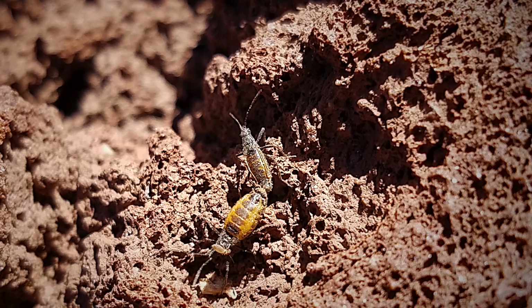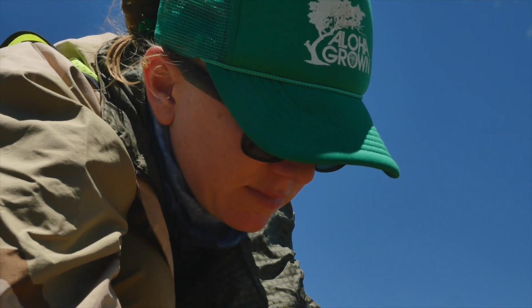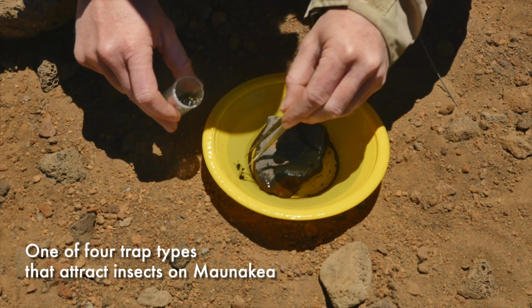Our goal is really, first of all, to learn as much as we can about the native species on Maunakea, and then to ensure their ongoing survivability. The immediate management challenge to that is really mitigating human impacts to the resources, because that's where the biggest threat comes from.